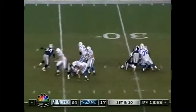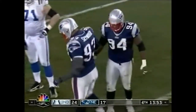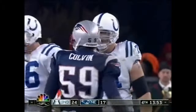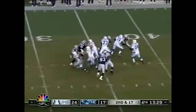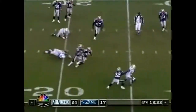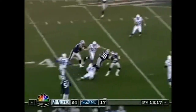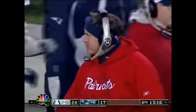The fake to Addai, pressure, and then he is sacked, coming in from behind, Roosevelt Colvin. And again, Peyton Manning all season long had been sacked just 7 times, or once a game. And 2nd down and 17 from the 30-yard line. Manning over the middle, and that's intercepted by Chad Scott. Out past the 25. The 40. And finally taken down by Dallas Clark at the 45-yard line.